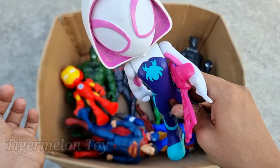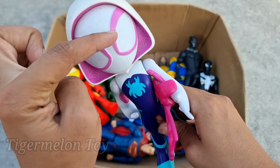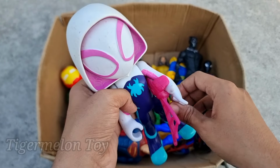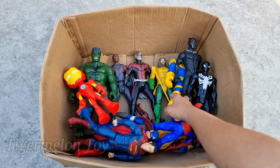Wow, guys, Spider-Girl Gwen is looking very cute, guys. She is from Spider-Verse and she is very amazing, guys. Look at her very cute, huge eyes, guys. She is very cool, superhero Spider-Girl Gwen. Wow, she's amazing. Now, who is next, guys?